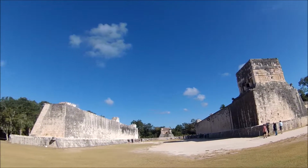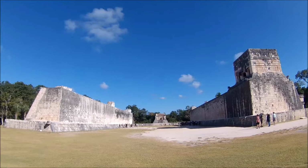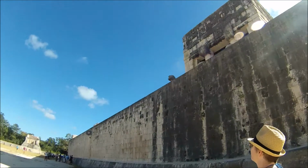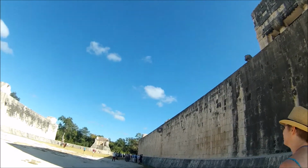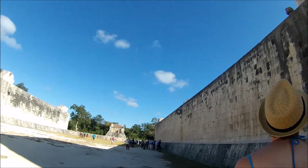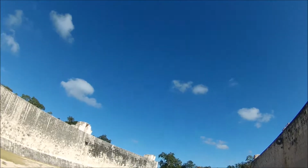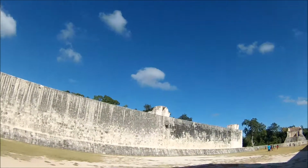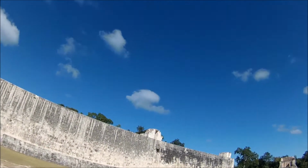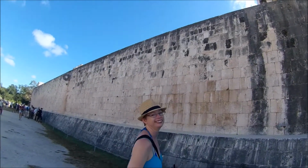Juego de la Pelota. The ball court. We're still at the ball court. Talked to Yvette into walking down a little farther. She's trying to beat all these people, and it's killing me because I can't keep up with her freaking fast pace. So she wants to see all these important things before it gets too crowded, and I get that, but man, she's just dragging me along like a little rag doll right now. Oh, poor baby. It's hot. Even in the shade, it's hot.